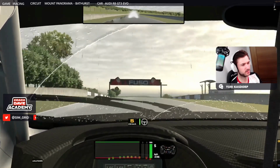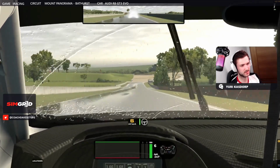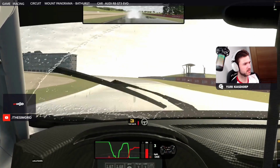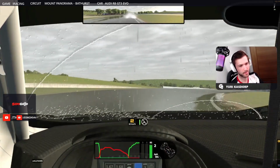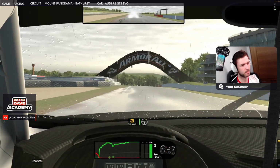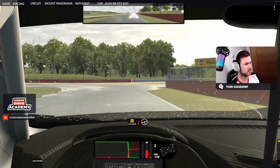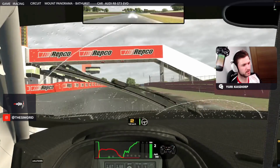Then we got an interesting puddle coming up in the middle of the straight here. And I like to just cross it, get to the left side, so we can go faster through the kink. Brake from the inside. Then again, brake from the outside into the last corner. Avoid the last puddle. And that's the lap around Bathurst in the rain.